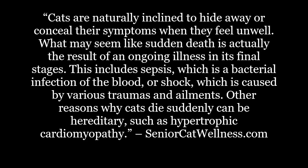Cats are naturally inclined to hide away or conceal their symptoms when they feel unwell. What may seem like a sudden death is actually the result of an ongoing illness in its final stages. This includes sepsis, which is a bacterial infection of the blood, or shock, which is caused by various traumas and ailments. Other reasons why cats die suddenly can be hereditary, such as hypertrophic cardiomyopathy.